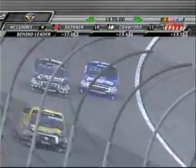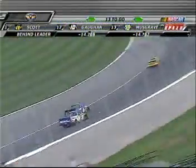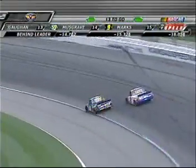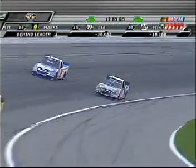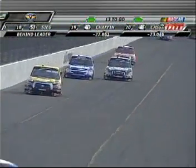A little contact right there. Colin Brown, obviously not knowing that the 2 was down there. He came down on that 2 of Jack Sprague. Got a little bit loose. Now he's trying to hang on to it. Sprague's going to try to get by him. Yeah, Jack said it's time to go now. We're getting down towards the end of it. We're approaching 10 laps to go. I'm going to try to take this 3rd spot.